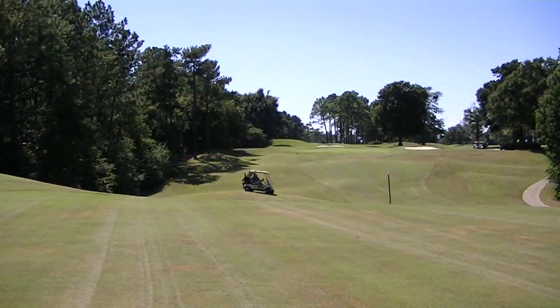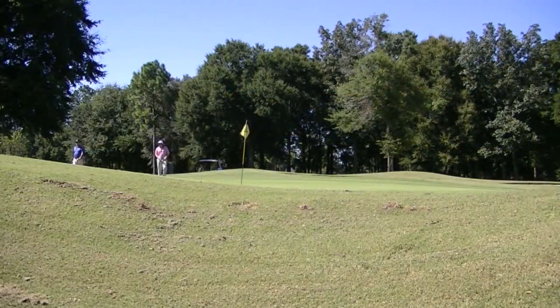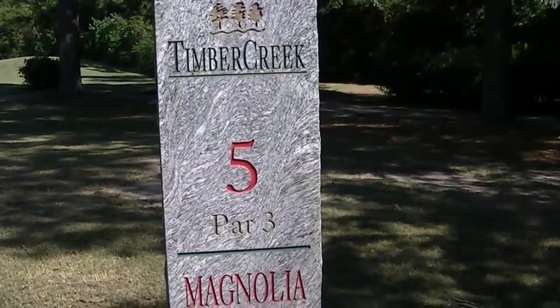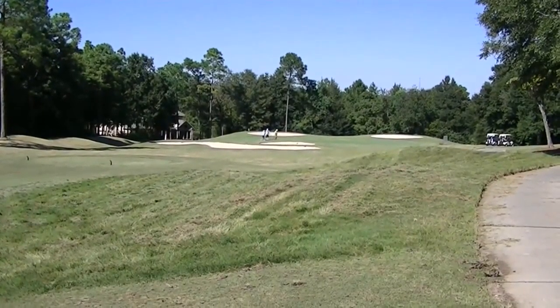Timber Creek is a 27-hole championship golf facility. We have 3 nines, the Magnolia, the Dogwood, and the Pines courses. We play all of those equally. They're all wonderful tracks, and it's designed by Earl Stone. Earl Stone is known for building golf courses that are a lot of fun to play.